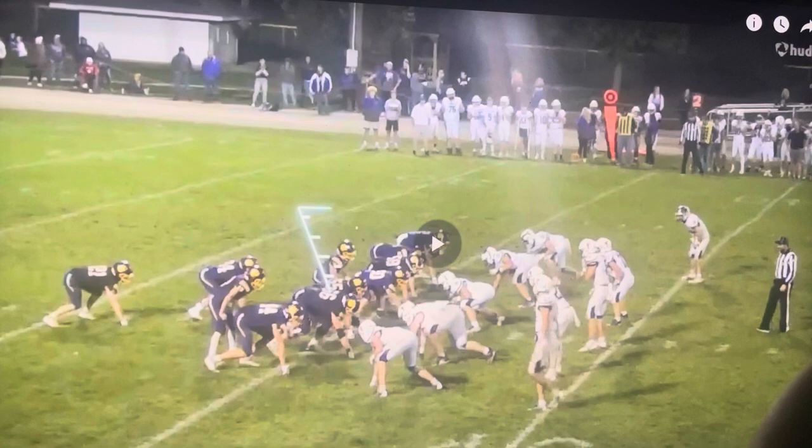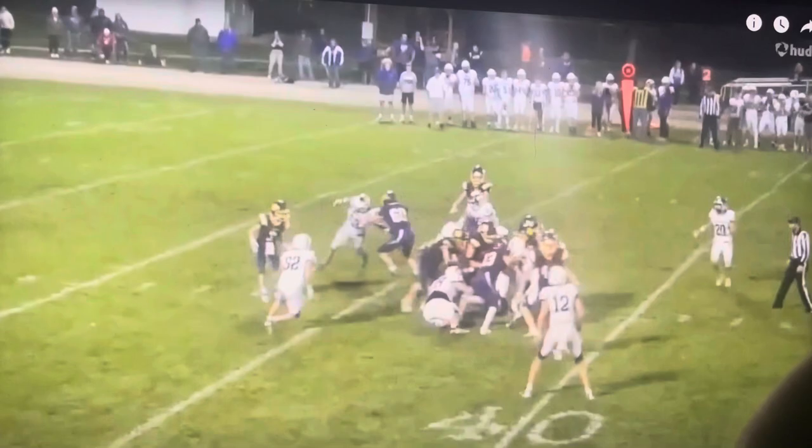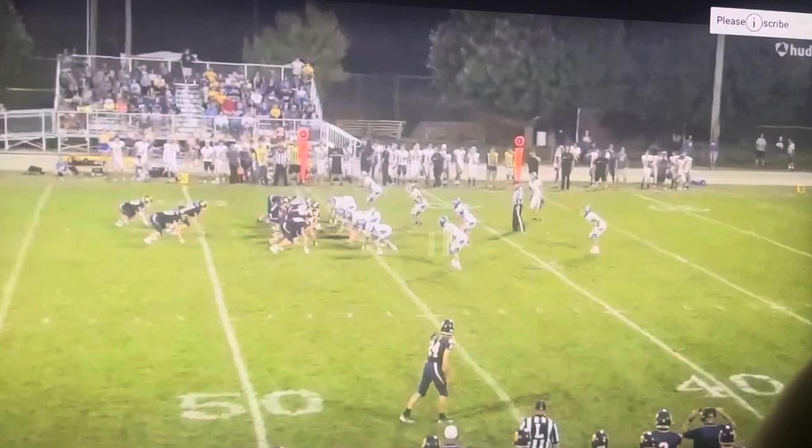Three-point stance again. At Logan, Iowa, when you play high school football, you're not designated to one position. You play offensive and defensive line, and that's what Grant Brix did for Logan, Iowa. Just look at that. His get off at the line of scrimmage is just elite. And they're designing run plays right behind him for a reason.